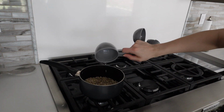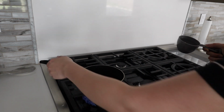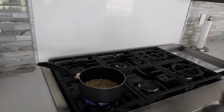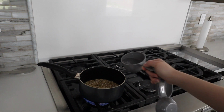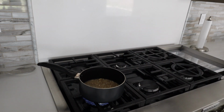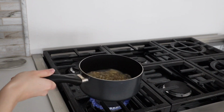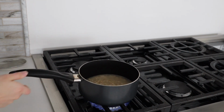And I'm also adding some water. I used a cup of water here, and then I ended up adding some more water later. You'll see in the next clip. But I just love oatmeal. It keeps me full for a long time, and I used to not like oatmeal when I cooked it in the microwave. It tastes so much better cooked on the stovetop. So I'm just letting that come to a boil, and I'm just making sure to mix it as it boils so it doesn't get stuck on the sides and burn.